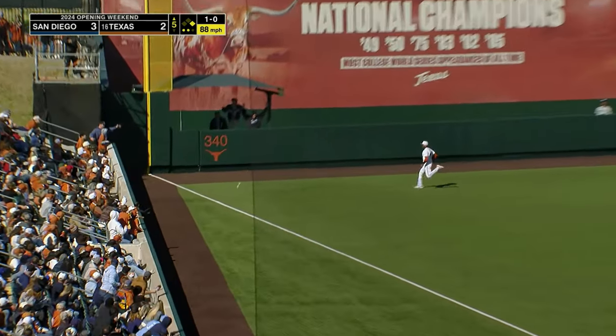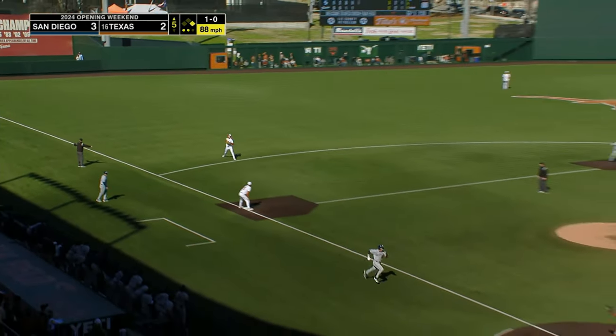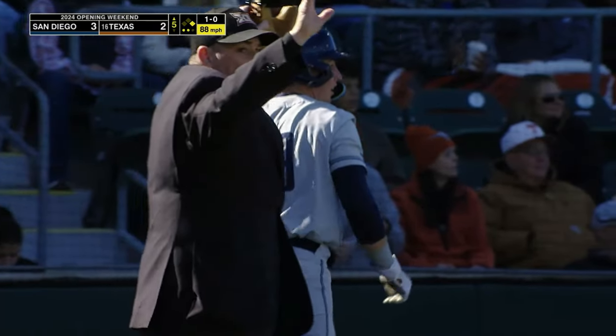This ball hit well down the left field line. It's going to be trouble if it stays fair, and it does. It's into the corner. Brown has it. They're going to relay to the plate. Here comes the play at the plate. Not in time. 4-2, San Diego.